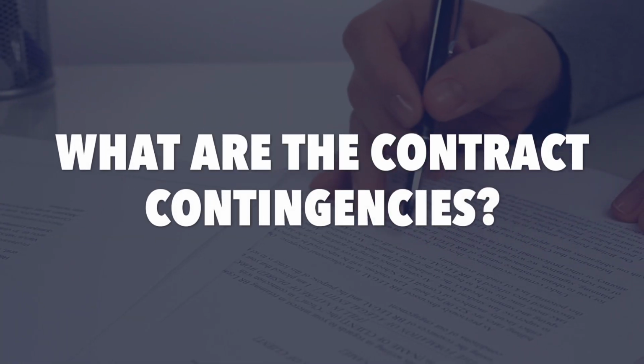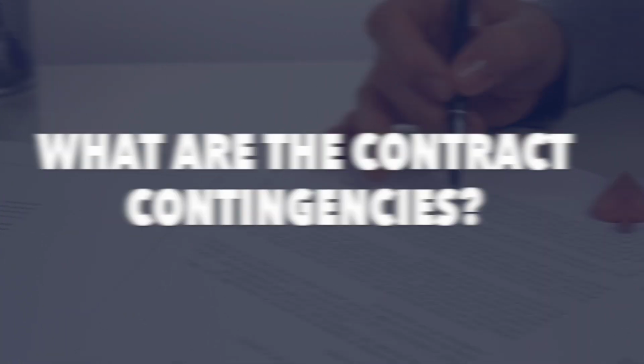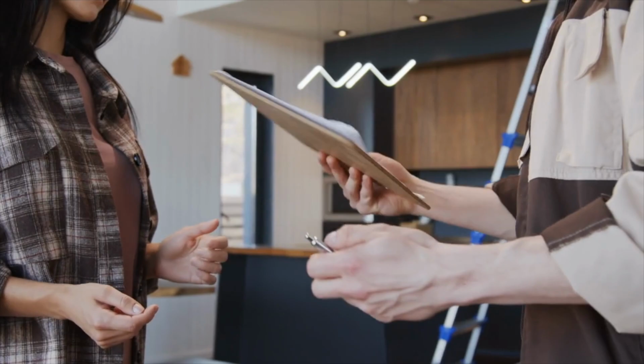The other things that we want to look at: what are the contract contingencies? Of course, inspection is written into our contracts. Do they want an inspection? If they do, how long is their inspection due diligence period? How long is the resolution period, which is where you have the opportunity to negotiate back and forth what those repairs will look like? So those are all things to look at.